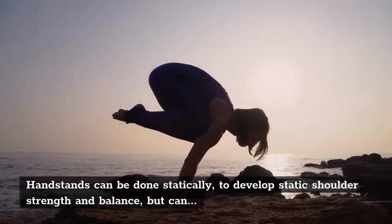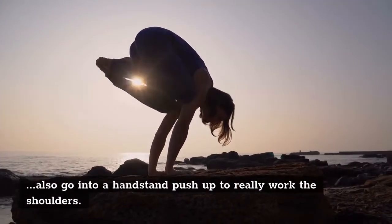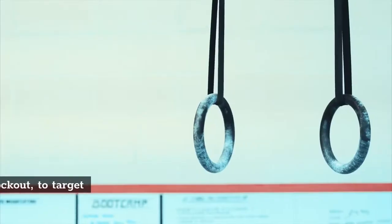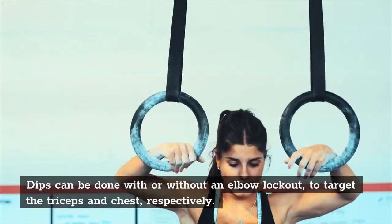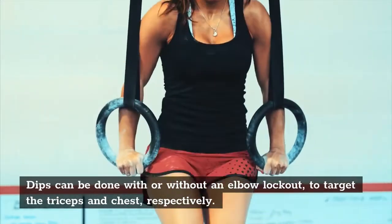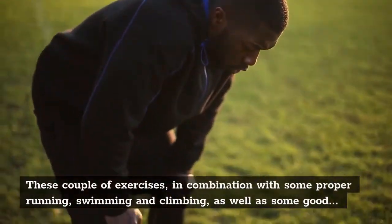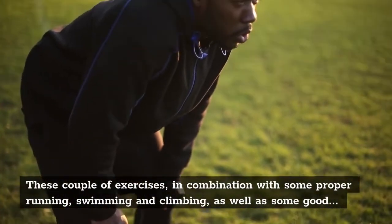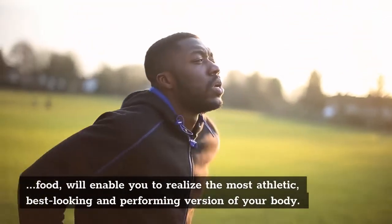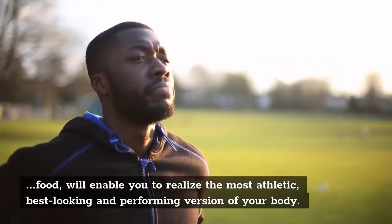Handstands can be done statically to develop static shoulder strength and balance, but can also go into a handstand push-up to really work the shoulders. Dips can be done with or without an elbow lockout to target the triceps and chest respectively. These couple of exercises, in combination with some proper running, swimming and climbing, as well as some good food, will enable you to realise the most athletic, best looking and performing version of your body.